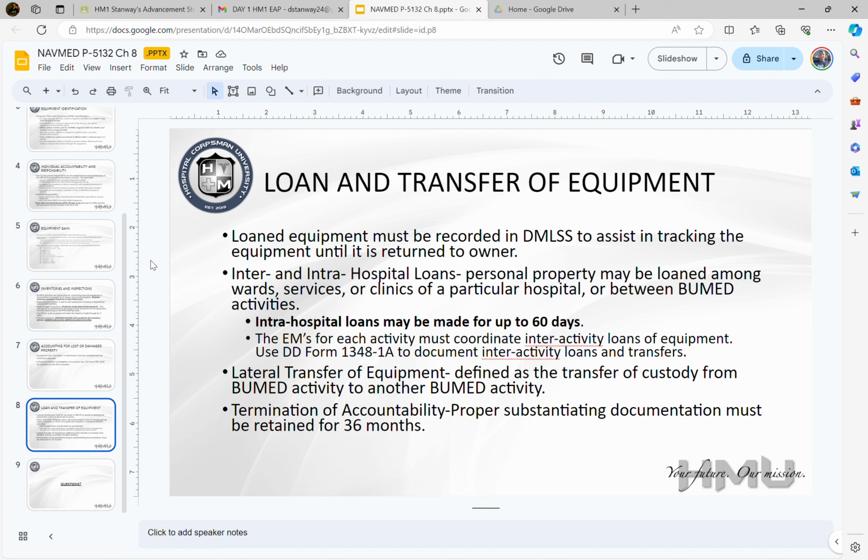Termination of accountability: proper substantiating documentation must be retained for 36 months. So how long is that? 3 years. Make it complicated. Say 3 years on one line and 36 months on the other line. Same thing.